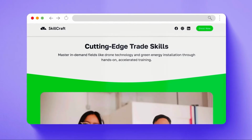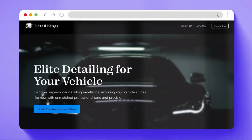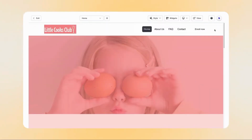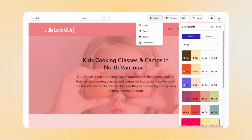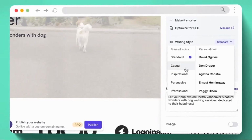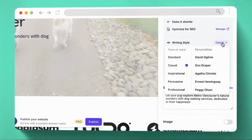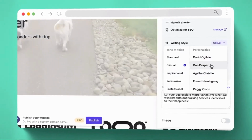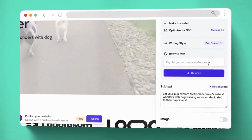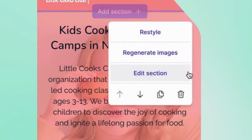The editor is not as complex as a drag and drop builder, but it allows you to change text, images, and basic layouts. This simplicity is a big advantage for people who are not tech savvy. If you find other website builders overwhelming, Durable might be for you. It removes all the technical barriers to getting online. It's all about speed, convenience, and ease of use.